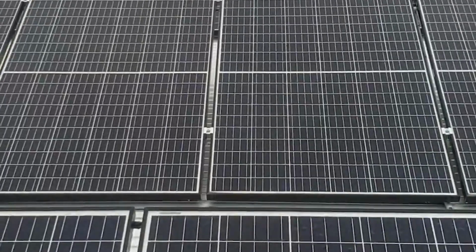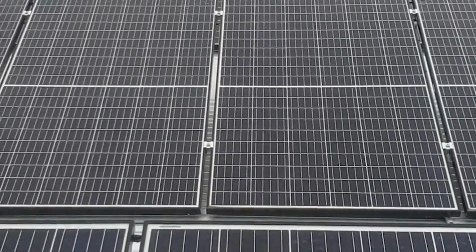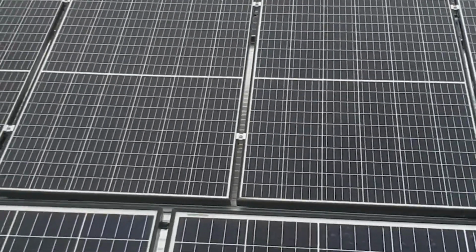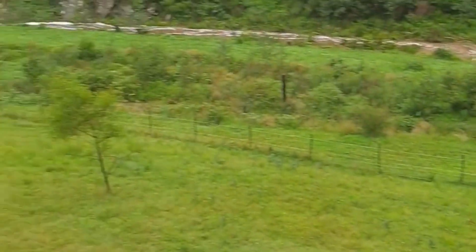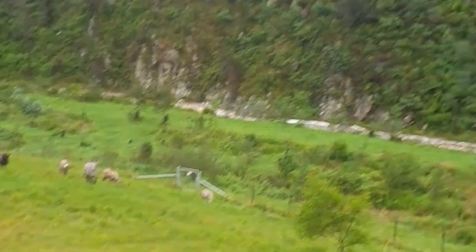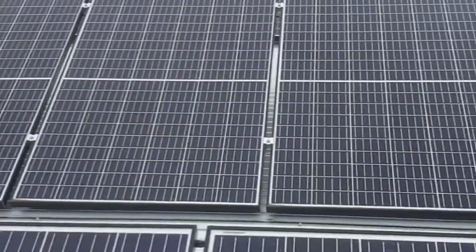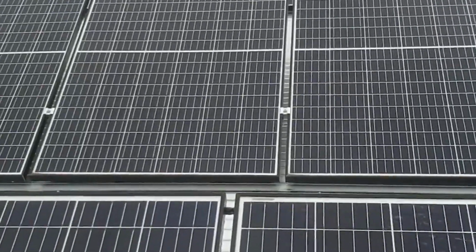We've got a multi-power point tracker on this setup here. So we even get an amount of solar electricity on a cloudy day, which today is a bit of a cloudy day. So yep, she's a great setup, as I say. We even get electricity on a cloudy day.